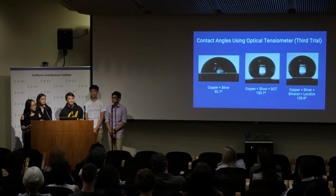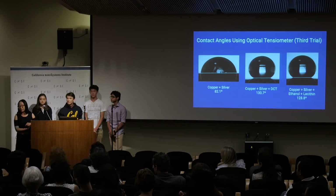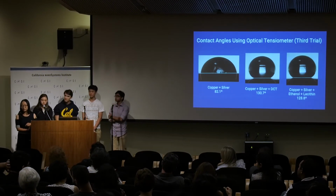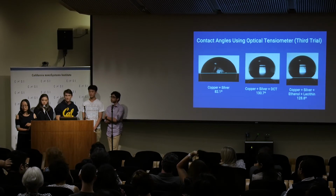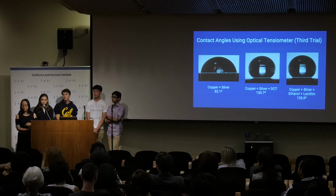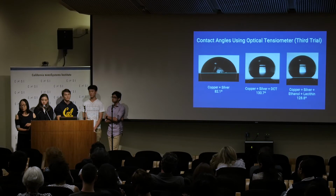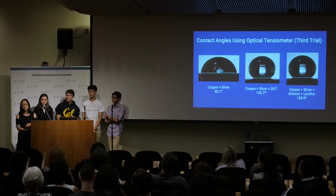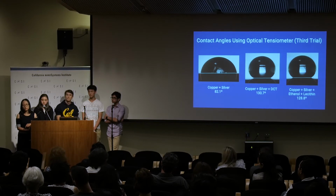Any other questions? Yeah. So one of the problems with a lot of these types of sprays like Everwet is that eventually the coating comes out, right? So how would you think about testing your method of putting on this phospholipid to see if it can last at least as long as Everwet, or maybe longer? How would you do that?